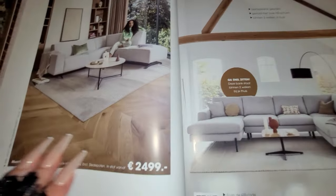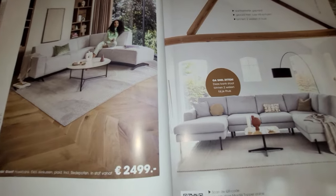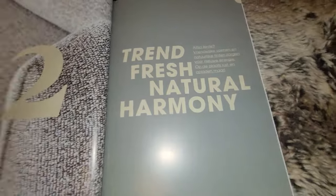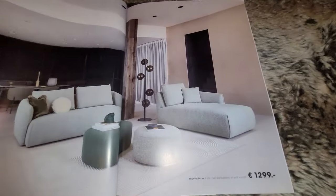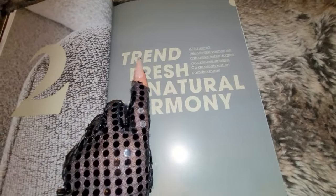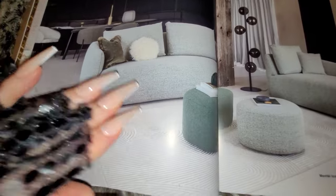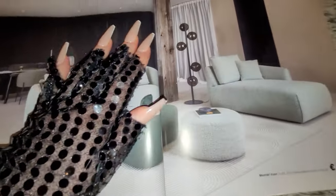I think it's oak. Okay. Oh, this trend is fresh, natural harmony. You see the round shapes? It's very trendy now.